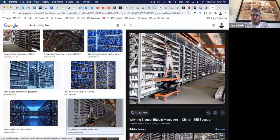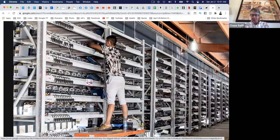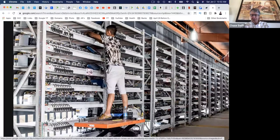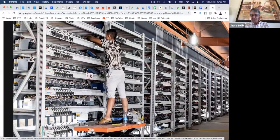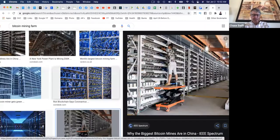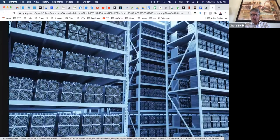There are computer farms and warehouses, and there are people working on these computers, and there are more computers than you can count. Okay, it's really significant. Okay, and so you'll just see rows and rows and rows stacked upon stacks of computers. That's a Bitcoin network. It's the largest network in the world.